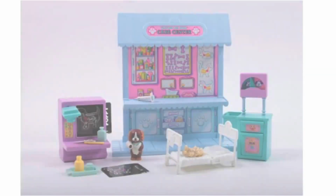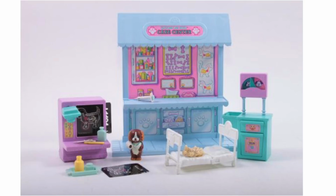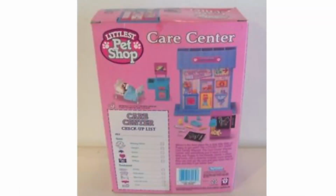Kenner also released some vintage playsets, and this one was called the Care Centre. It was a veterinarian playset with a dog, a kitten and numerous little pieces. It came with a white bed with an adjustable pillow angle, an aqua weighing table which had a removable meter and 2 drawers, and a magnetic X-ray machine with a blue scanner.